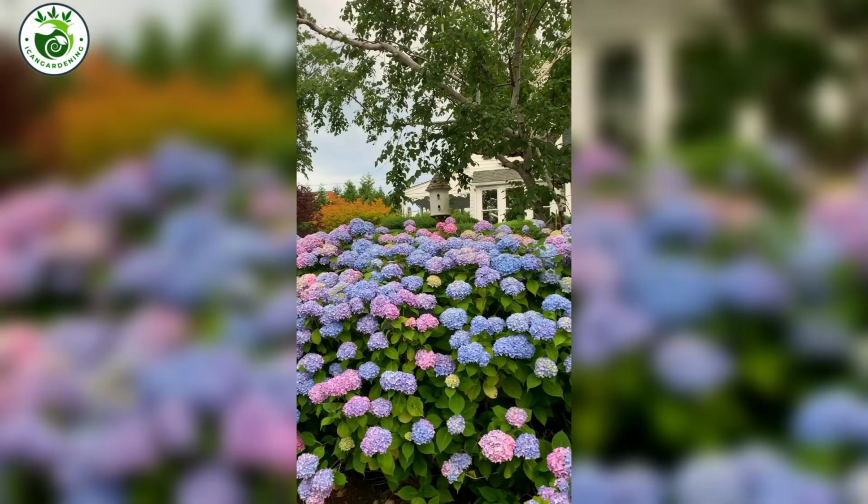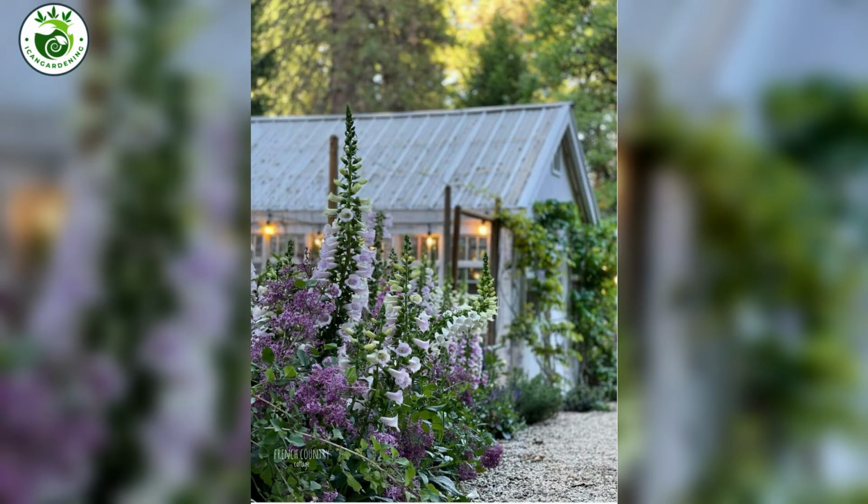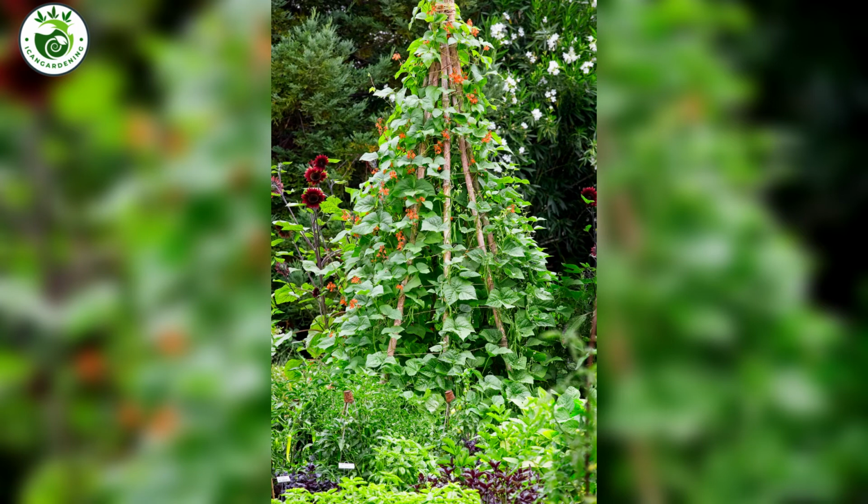Step 7. Add rustic elements. Bring in rustic touches like vintage containers or a cozy bench. It's about creating a cozy and inviting atmosphere.